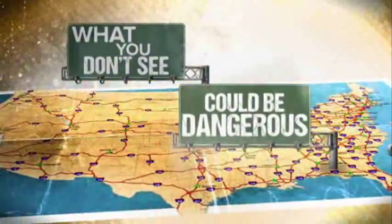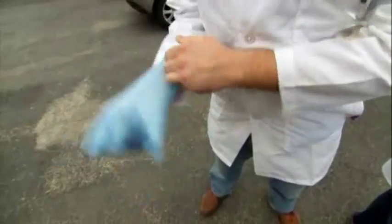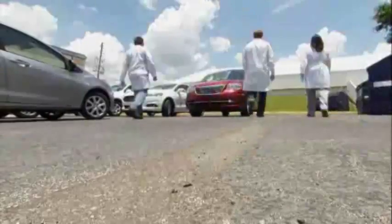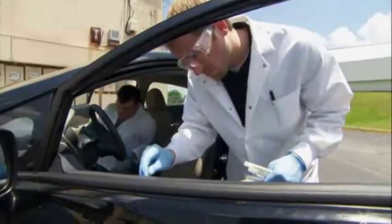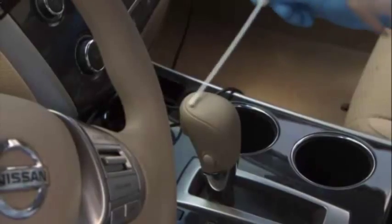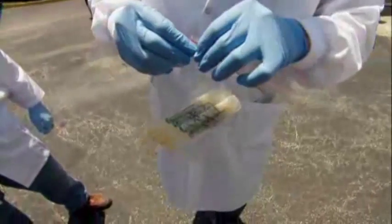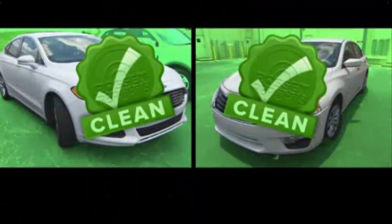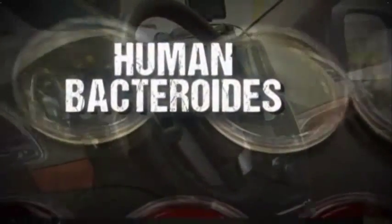But it's what you don't see that could actually be dangerous. So we hired these scientists from a certified laboratory, armed with gloves and goggles. Let's test. They swab every car from top to bottom. The steering wheels, the gear shifts, the door handles, even the GPS units. And great news, these 2 cars pass. Very clean. But inside this minivan, our tests showed dangerous bacteria, including something called human bacteroides all over the steering wheel.